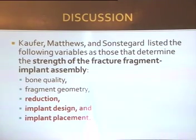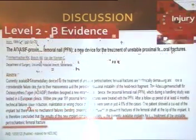Coffer, Matthews and Sonstegard listed the following variables as those that determine the strength of the fracture fragment implant assembly: bone quality, fragment geometry, reduction, implant design and implant placement. The last three are in the hands of the surgeon, and of these, reduction and implant placement depend on the experience of the surgeon, while implant design is for the surgeon to decide.